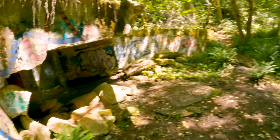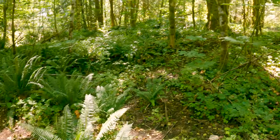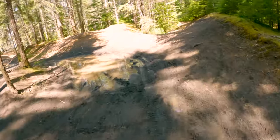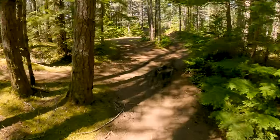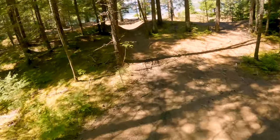What the heck is this? Okay, some really old structure thing. Fancy. Interesting. I think we might make a change of plans and come camp here now. This spot's just so sick. I had no idea this was here, but man, is it ever cool. All the roads were gated in here, so you can't get a truck in here anymore.